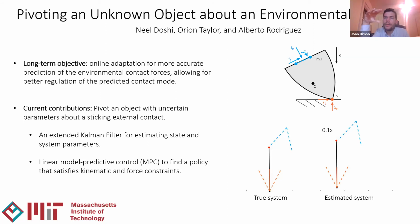Okay, and just by tipping, what are you estimating? Estimating the mass of it, the friction, like Coulomb friction. So we're not estimating the friction, we're estimating the mass. Where the contact is, we don't know. Where the center of mass is, we don't know. So those things you can estimate just by sort of tipping the object.